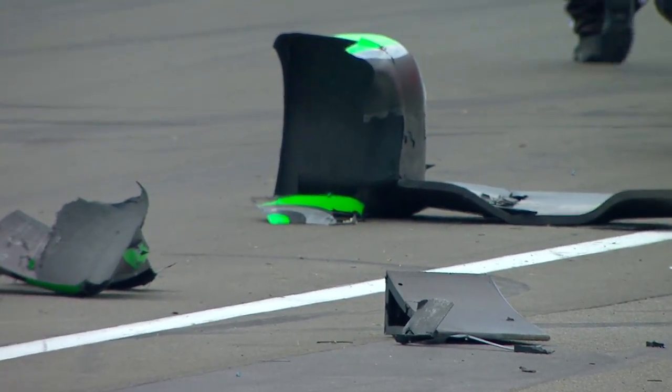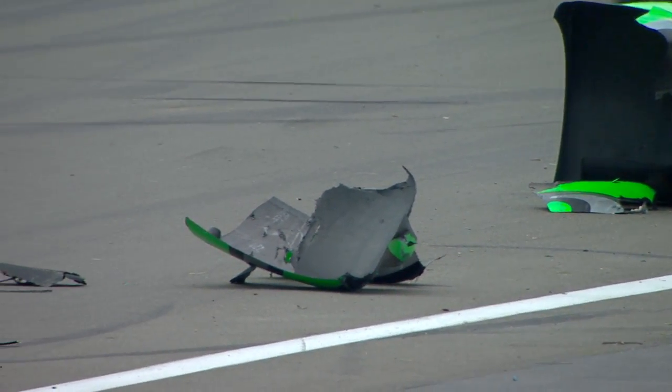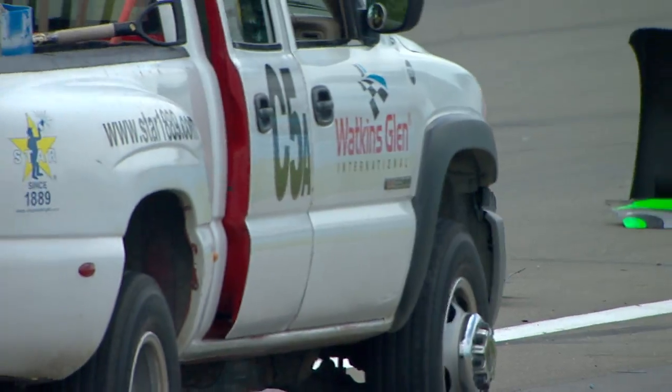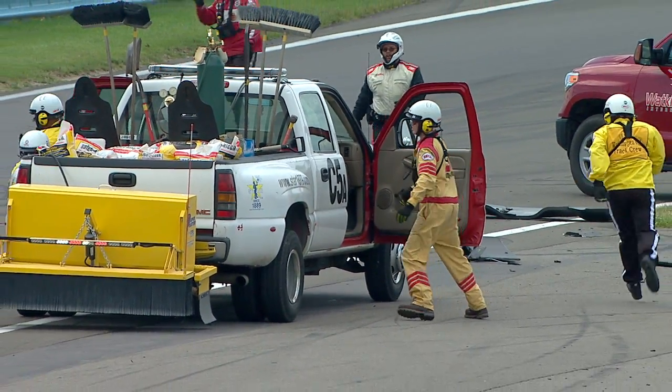A huge wreck. The car just catapulted across the road from that curb on the right-hand side of the track over the left and into heavy impact with that barrier on the left-hand side.